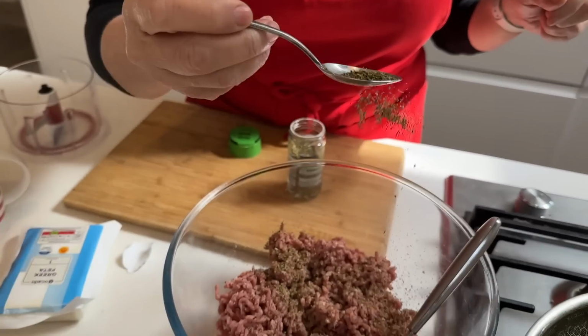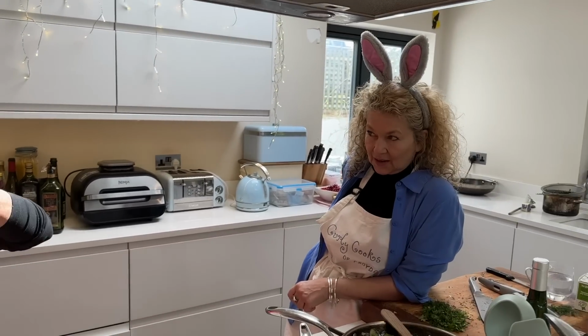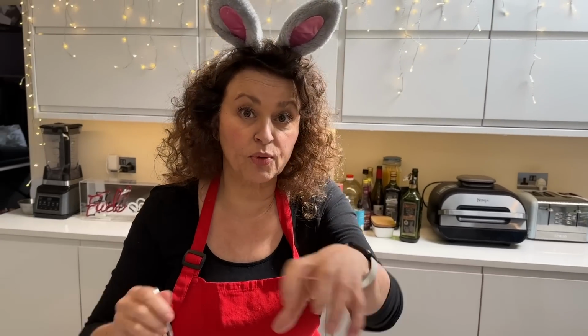You could mix this with pork and lamb if you want. Do you know pork is the lowest fat meat? Is it? Yeah, if you're not using a shoulder, because the fat doesn't marble through the pork, it's only around the edges. And pigs are so fat.